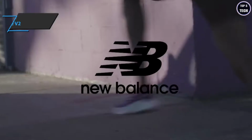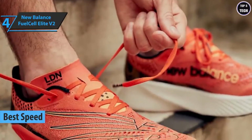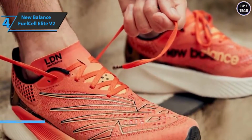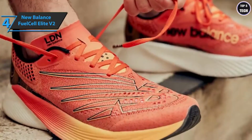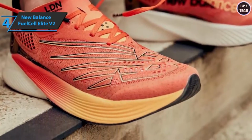The next product we'll talk about is the New Balance FuelCell Elite V2. In our opinion, the best pair of speed running shoes on the market in 2022. The new midsole on this model, 5 millimeters thicker than the previous one, gives 9% more cushioning and 4% energy recovery. This, focused on performance, makes the New Balance FuelCell Elite V2 one of the most advanced running models out there.